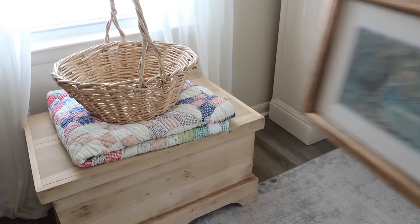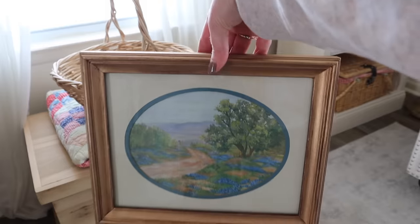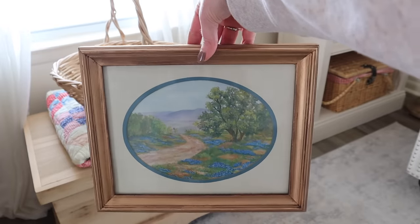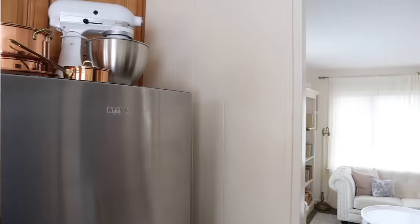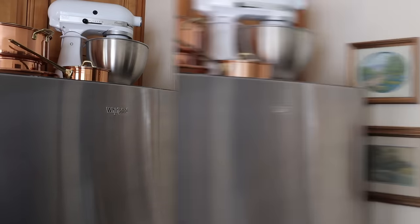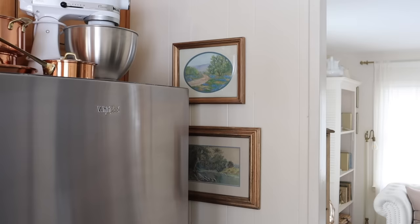Okay, now let's get these frames hung. I have this blank wall here in the kitchen. I've always wanted to find something for this spot, and I've tried multiple things over the years and I never loved anything here. So I decided that I was gonna try these frames here and kind of layer them, the small one above the big one. And I love how it turned out. I think that these just absolutely bring together this whole area and they make the kitchen feel so much more cozy.